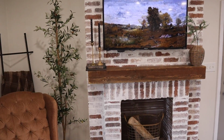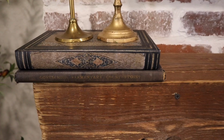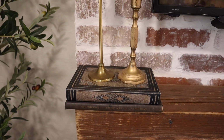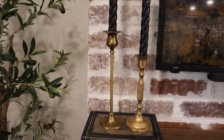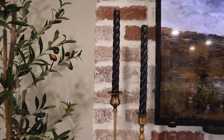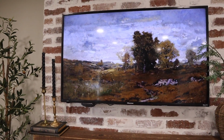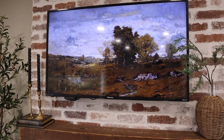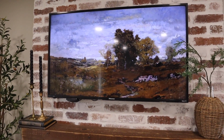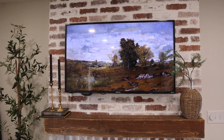So I have some books here. One of them is just a thrifted book, and then I have another book box from Hobby Lobby. And then I also have our brass candlesticks with some black twisted candles, which I really like. The black, I think it pops up against the fireplace really well. And then our TV, which I just, for the sake of this video, I wanted to show you guys. If you like the frame TVs and whatnot, just pull up some vintage TV art on YouTube. That's what I did, and there you go.